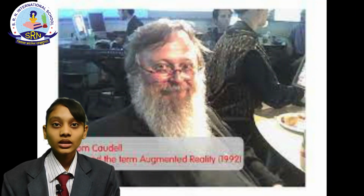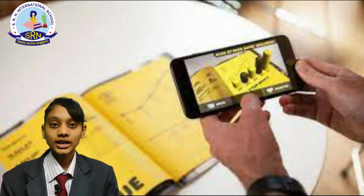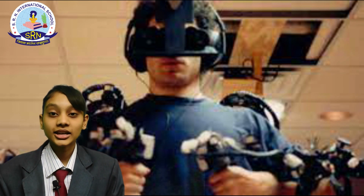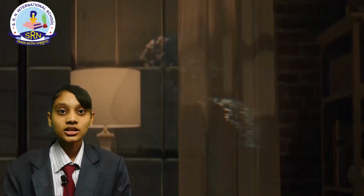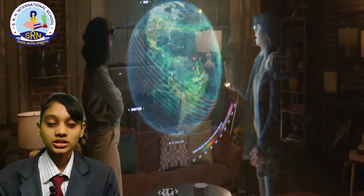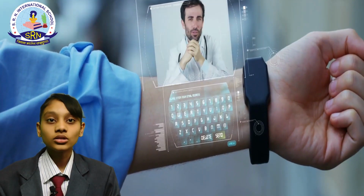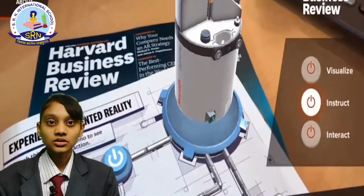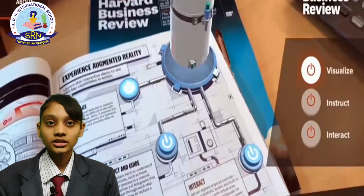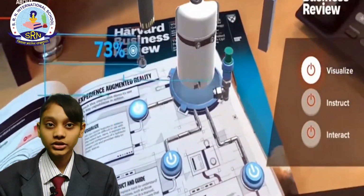Finally, Tom Caudell, a Boeing researcher, coined the term AR. In 1992, the first properly implemented AR system was developed at USAF. But how does it actually work? AR adds digital elements to the camera of your smartphone, creating the illusion that holographic content is a part of the physical world around you. In turn, AR changes the reality by adding 3D objects, sounds, videos, graphics.